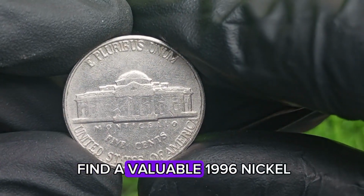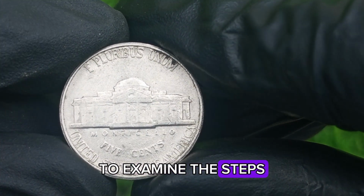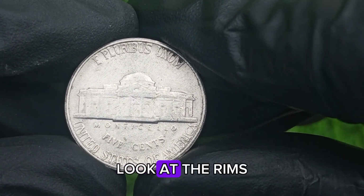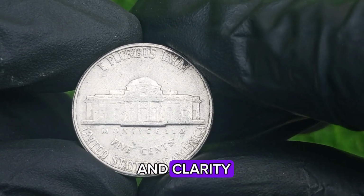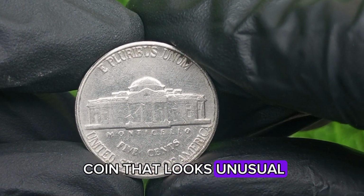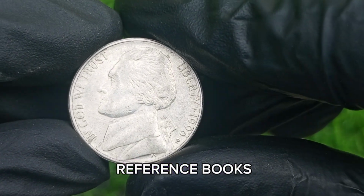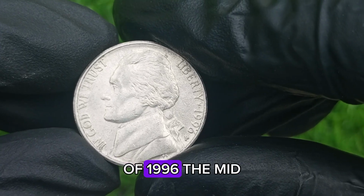Let's shift focus to coin collecting tips. If you're trying to find a valuable 1996 nickel, you'll want to use a 10x magnifier to examine the steps on Monticello and look closely at Jefferson's profile for any doubling. Look at the rims for signs of weak strikes, and always check for the mint mark location and clarity. If you find a coin that looks unusual, compare it with known error images online or in official coin reference books.